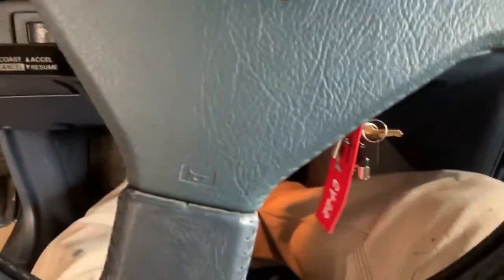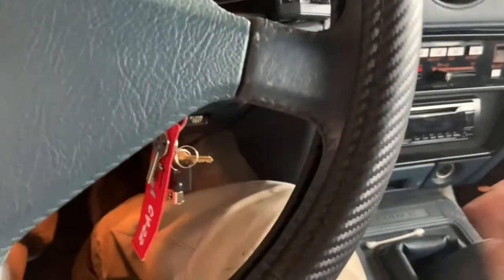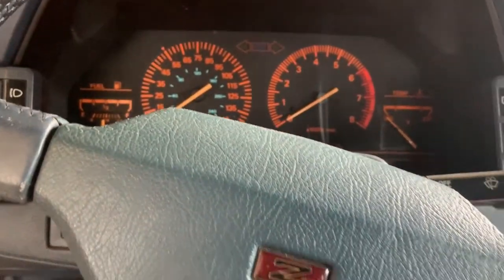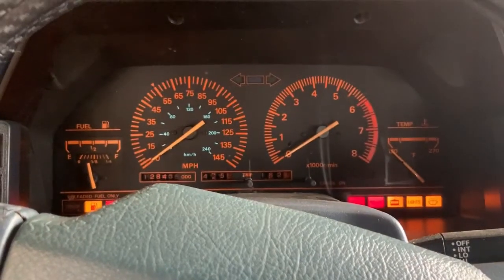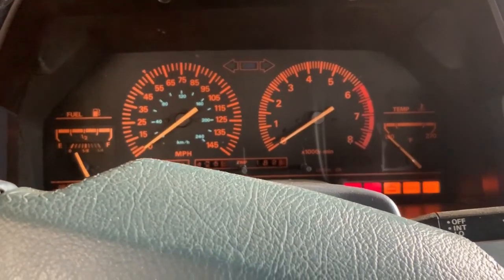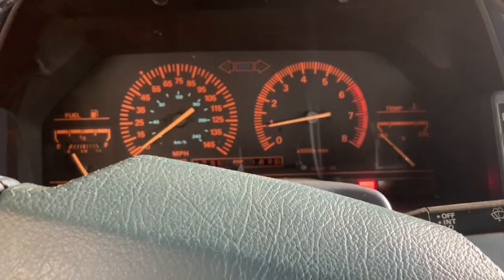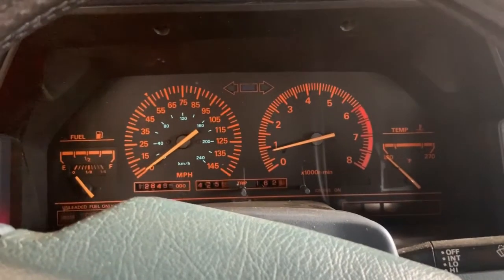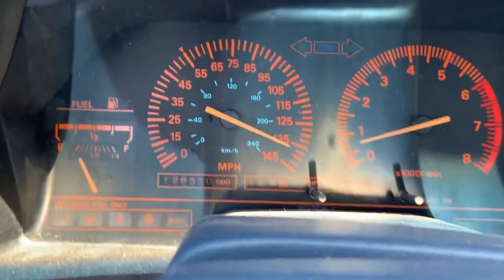So let's see how this thing cold starts here. All right, clutch in. Pull it out of gear. This one generally cold starts better than the other one for whatever reason. Let the fuel pump prime. Well, you can't really argue with that. Man, this Z sits real comfortably at 130.